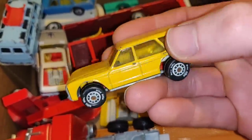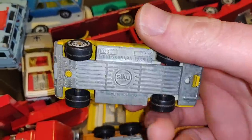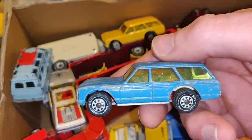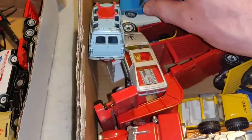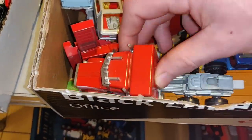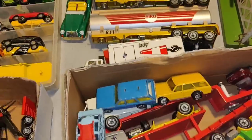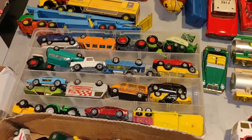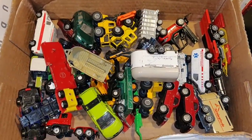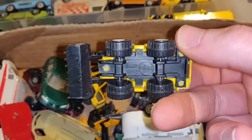Very old Siku model. Metal base made in Germany. Okay, we go to the other side.